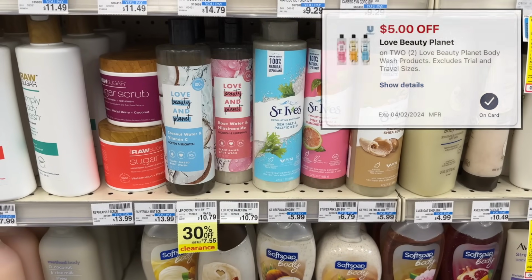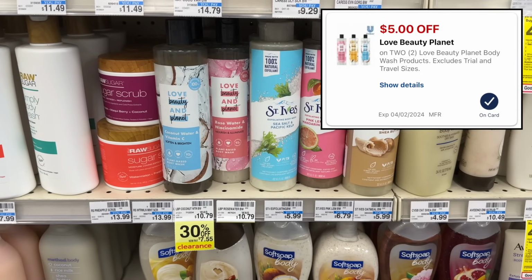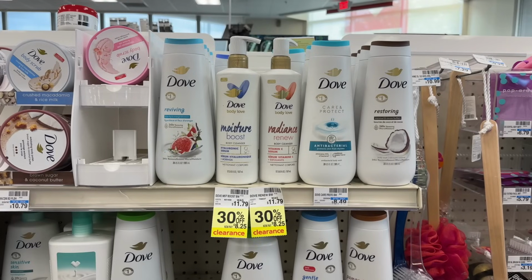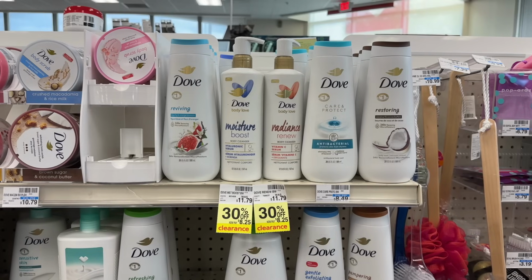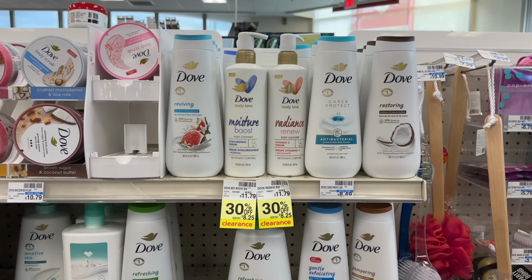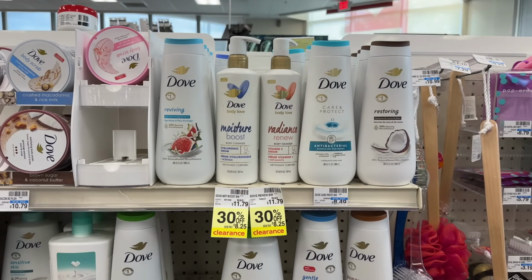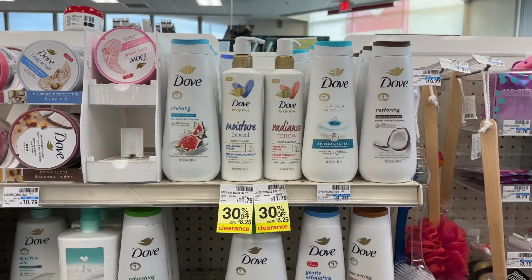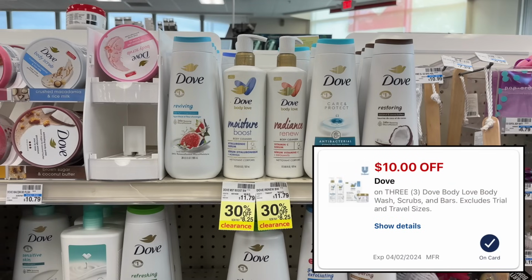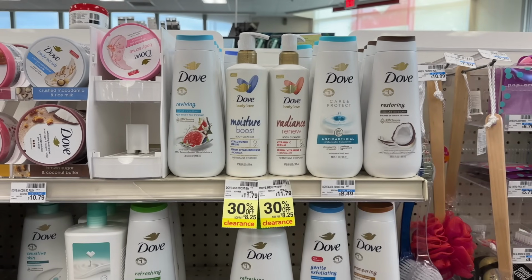Check your store's clearance price on the Love Beauty and Planet body wash because we have a 5 off 2 digital coupon, so these could end up being really cheap. Another item to look out for are these Dove Body Love body wash. They're on clearance for $8.25 at my store, but your store may have them marked lower. Your store might have other scents and varieties marked as low as $2 to $3. So as long as you grabbed enough to reach $10, this $10 off 3 digital coupon would apply, and that could make these super cheap for you.